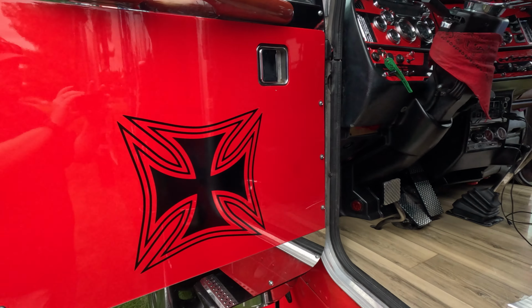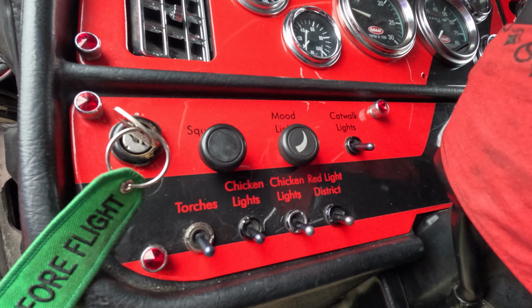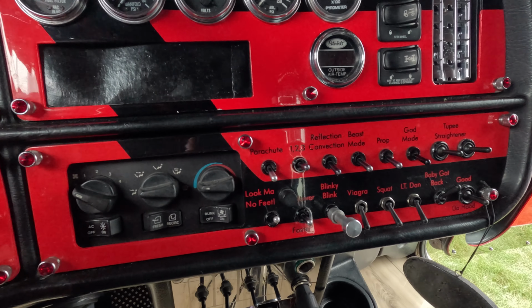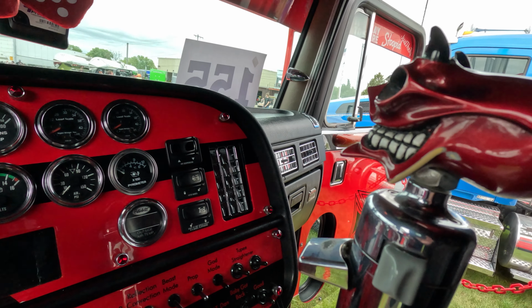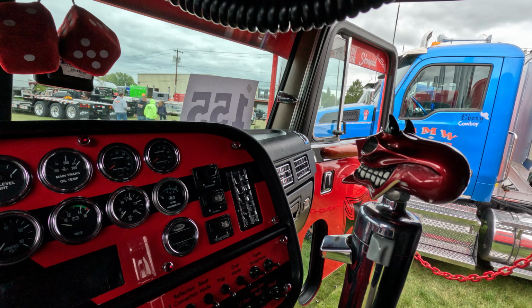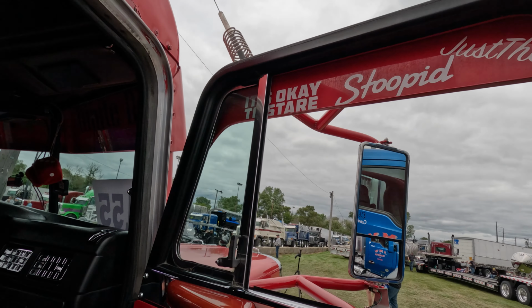So, how many miles did it have on it when you bought it? A lot, over 1 million. And the motor had been rebuilt at that time, and then I turned it up too much, so then we had to replace that motor. So I think the chassis has over 3 million on it now. The motor has maybe 100,000 on it, so this motor does.